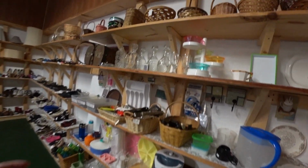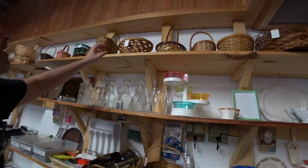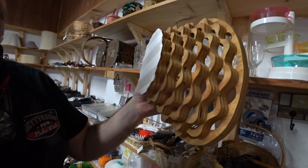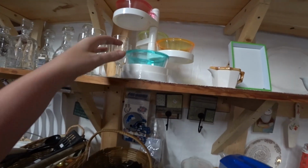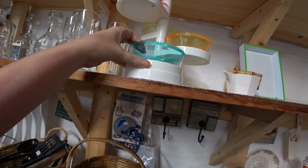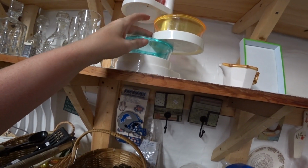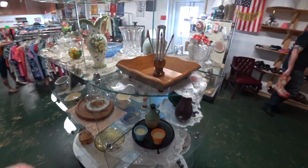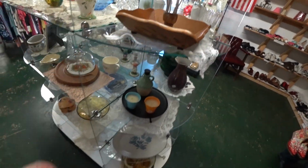Isn't this basket neat, Eric? I think that basket's kind of cool up there. It's wood. Yeah, it's like they glued it together. Reminds me of a wooden puzzle. What is this thing? It could hold much snacks. It feels wet. That's kind of weird. It's a nutcracker dish.